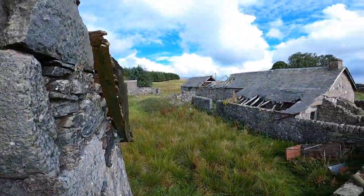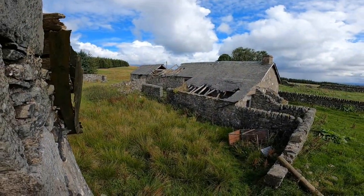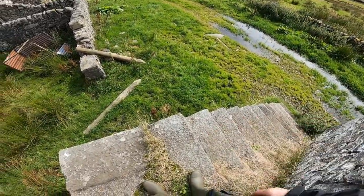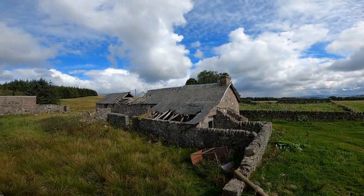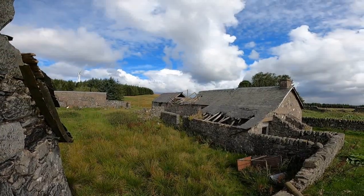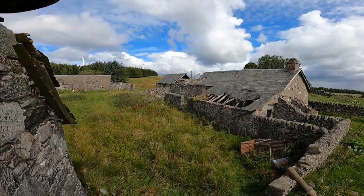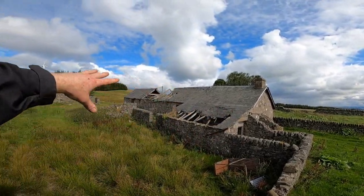And look at this. We're just overlooking the farm from here. It's amazing to think as well how long ago these steps and stuff were laid. Way back at that time. This farm must have been such a thriving farm, and for it to go abandoned, it's just such a shame. The years that it must have stood here, thriving in its prime, and then one day it was just no longer needed.